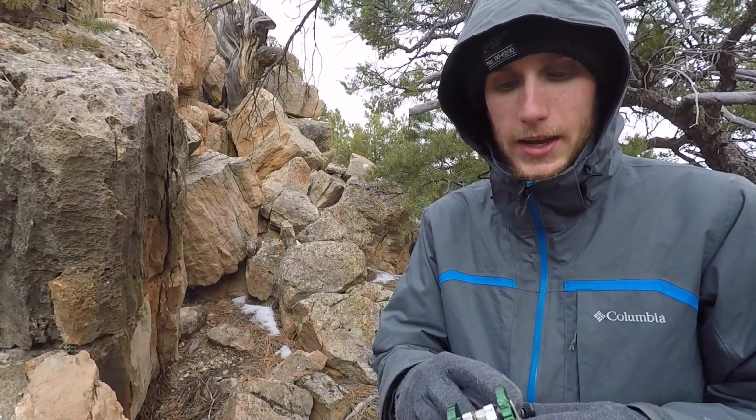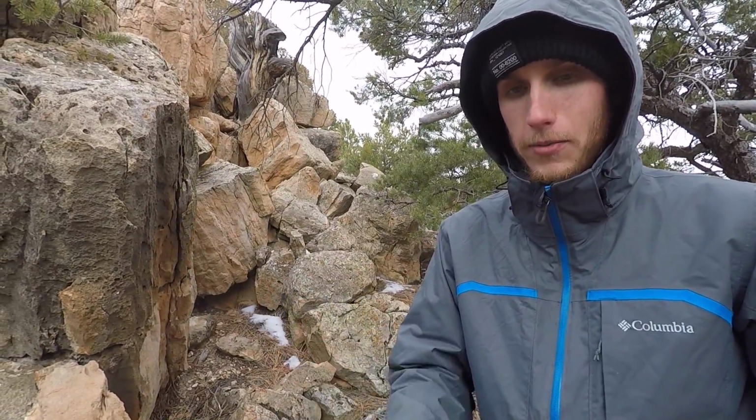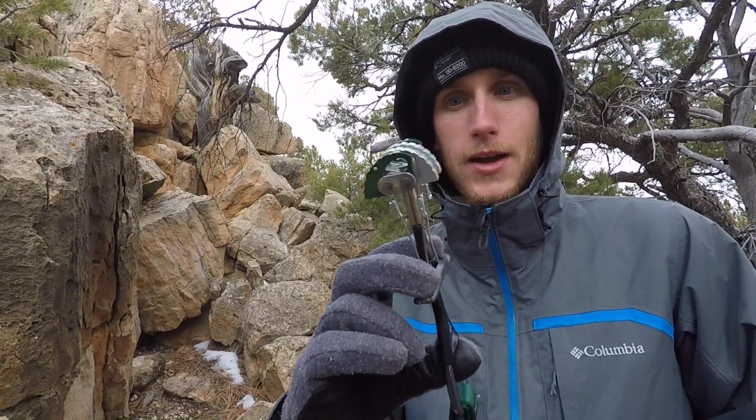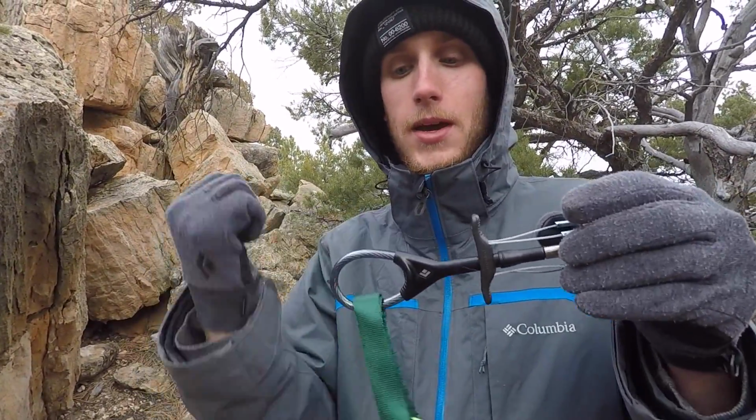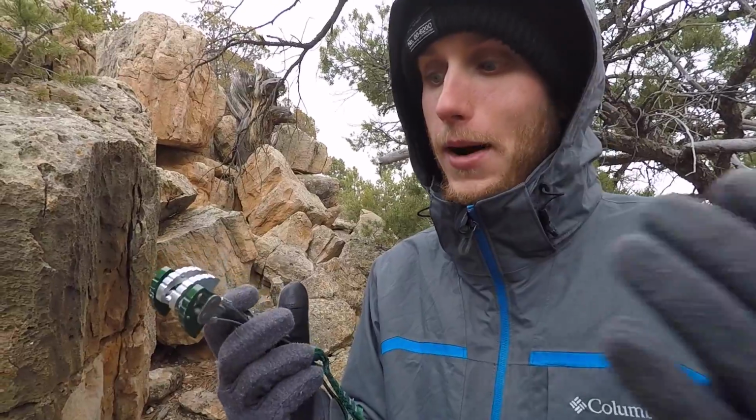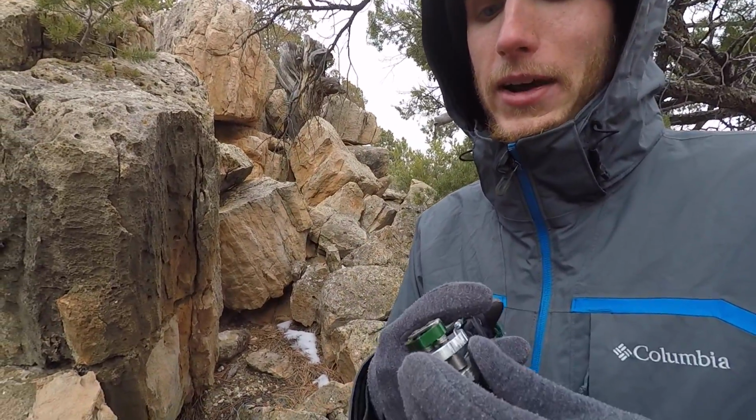So super excited. I've been wanting to get some of these for a while, but it's a cam, and so basically you pull these triggers and these lobes get smaller, and then you slide it into the crack, let go, and it expands, and anytime there's force pulled on the stem out that way, it actually forces the lobes outwards. And apparently that's supposed to hold you when you fall. I'm honestly skeptical, but let's try it out.